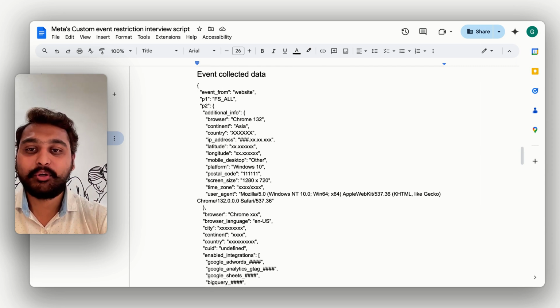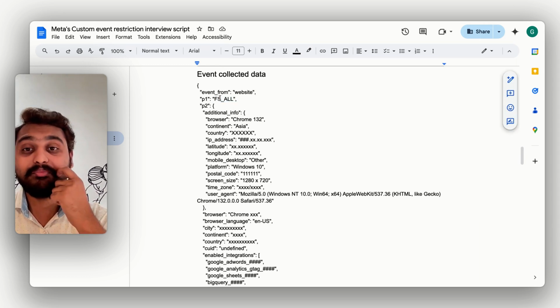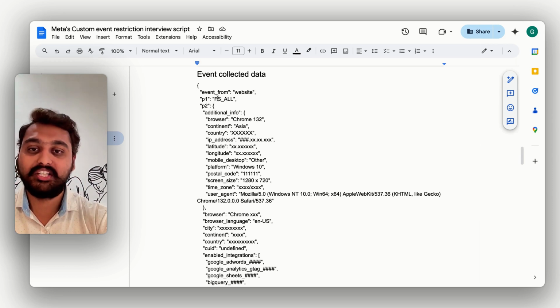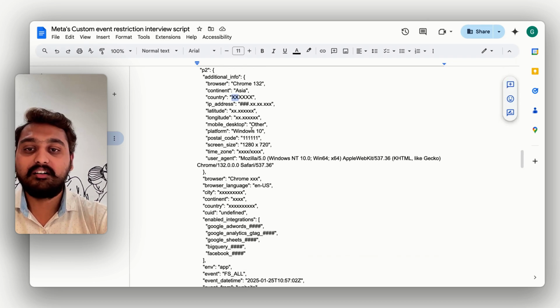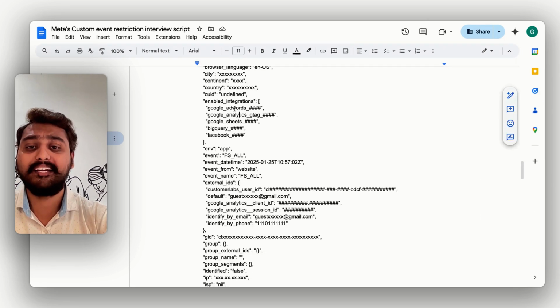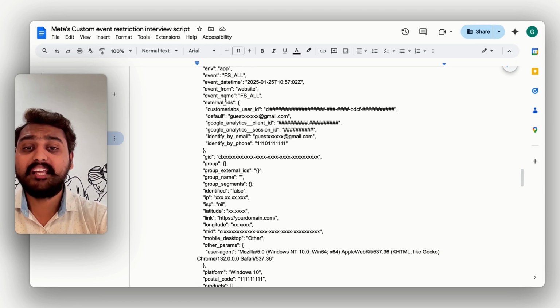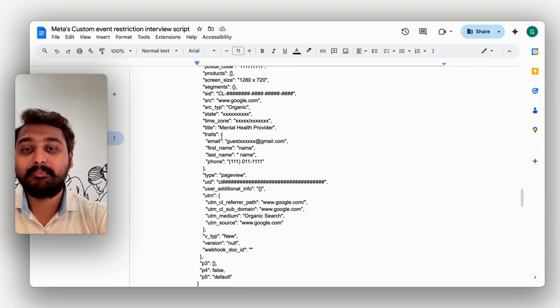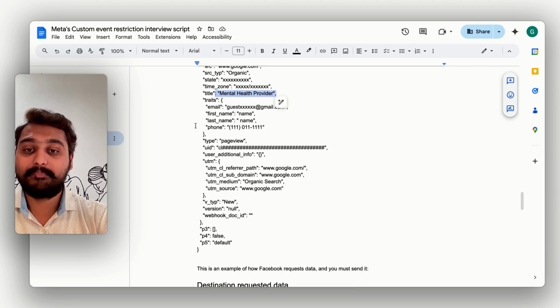So this is the data that you collect. Event data collected from the website. This is basically the event name that we'll be collecting, which is encoded. Only I will know what this actually means. Meta will not know, no one will know. The IP address, and all this data is covered, like Google Analytics ID, Google Ads ID, Google Sheets ID, BigQuery, Facebook click ID, the email ID, client ID, session ID, and all of this information is collected from the website.